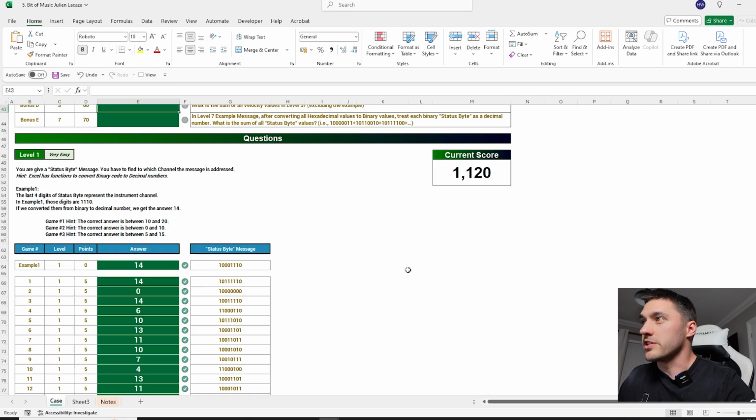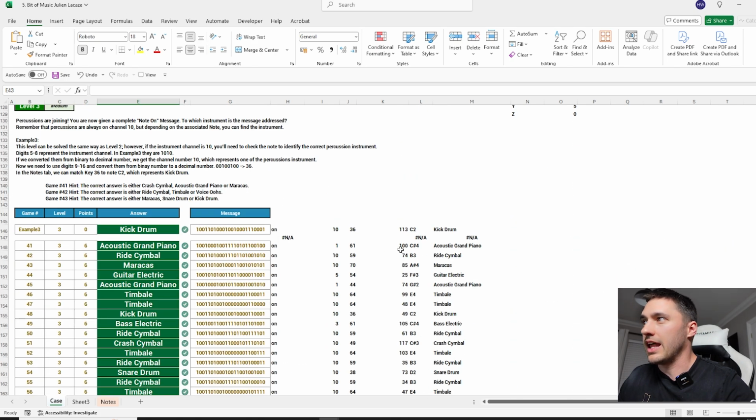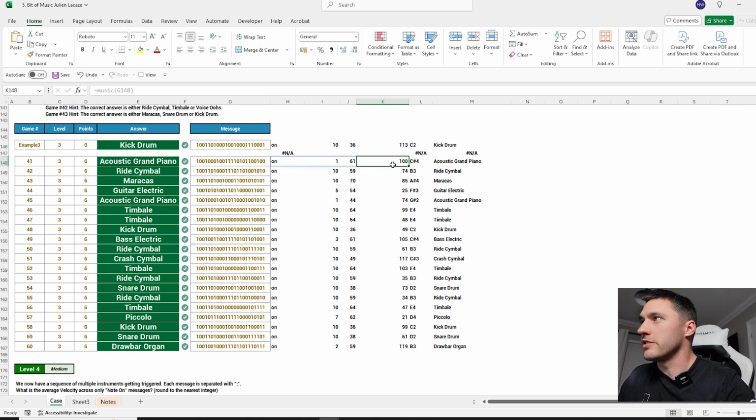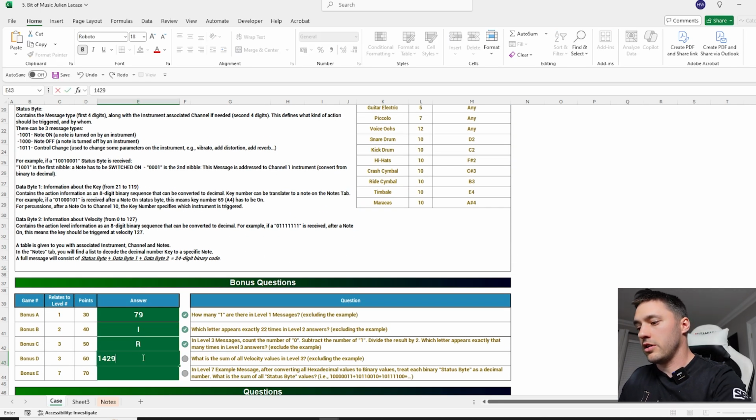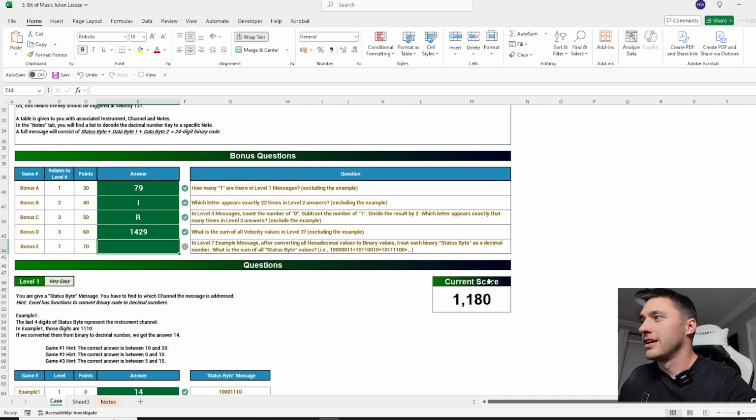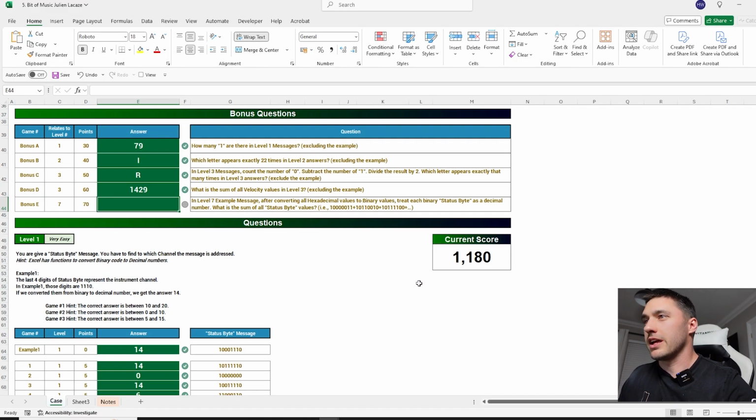What is the sum of all the velocity values in level 3? Well, because I set that lambda up, I immediately had the velocity values already there. So I can see that's 1, 4, 2, 9. So setting up that lambda in the way I did really helped with the layout of the case. This bonus I didn't do, but in hindsight I should have done it because I could have done this one without solving the actual question.